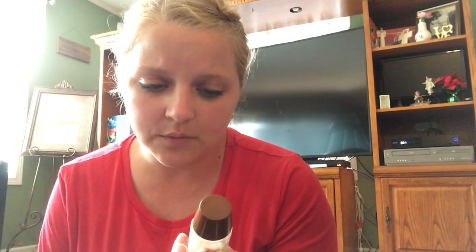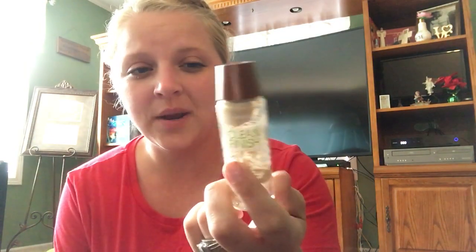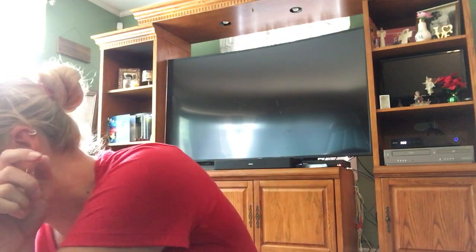And then I used up this Clean Finish Rimmel foundation. This was in the color, I don't know what the color was, True Ivory. I didn't like it. It didn't have enough coverage for me. I tended to find myself putting a lot on just to cover up more, and it sometimes made my face look cakey. So I was done with that mess.